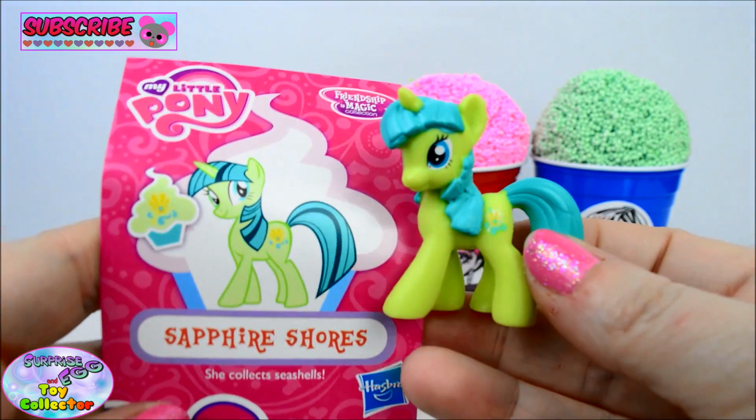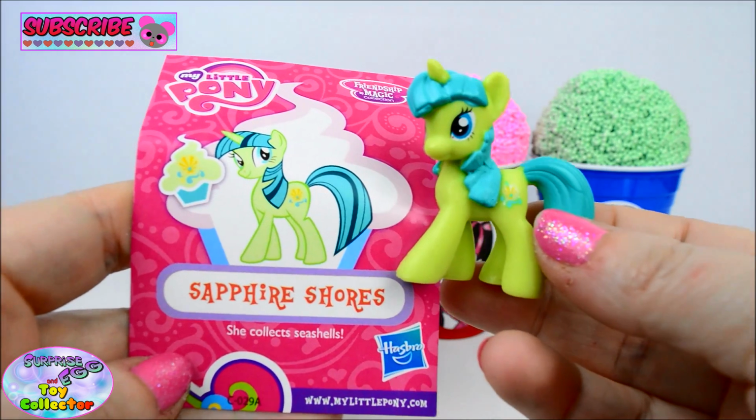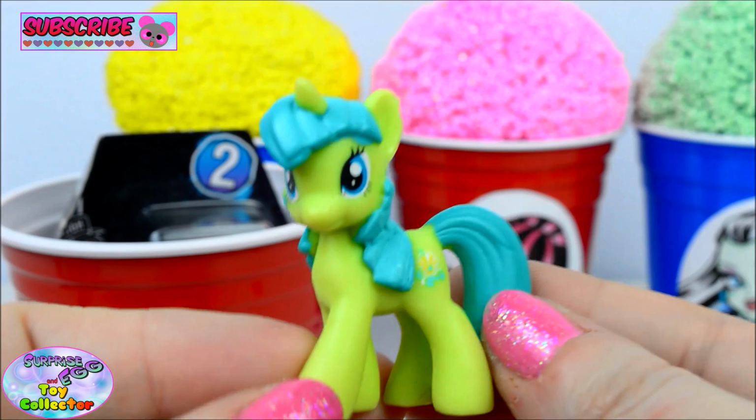Cool! We got Sapphire Shores. She collects seashells. Whoa, she is super pretty.